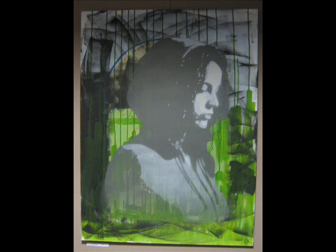Number 12 here is called Green Girl. Basically it's multi-layered, stencil work mixed up with acrylic as well. What I did was lay down loads and loads of washes. I painted a few things on it before, so you can see remnants of older paintings on that. I feature that a lot in my artwork. Sometimes when I'm not too happy with something, I'll paint over it and keep on painting over it until I get somewhere that's cool.